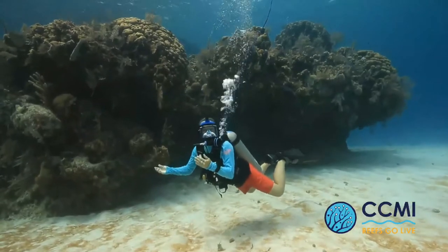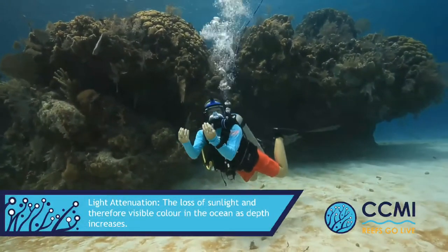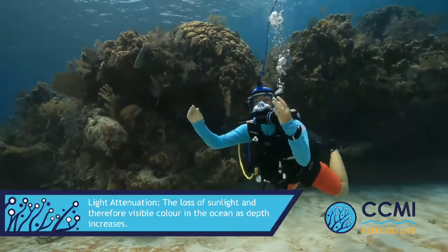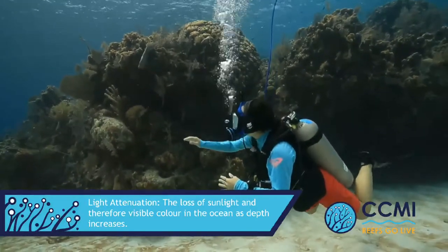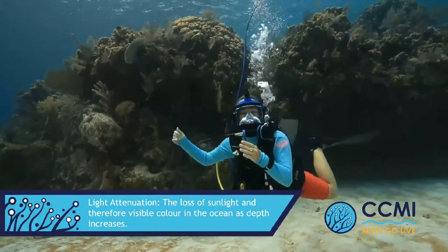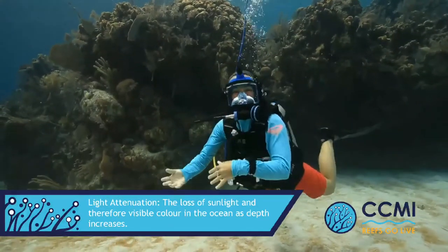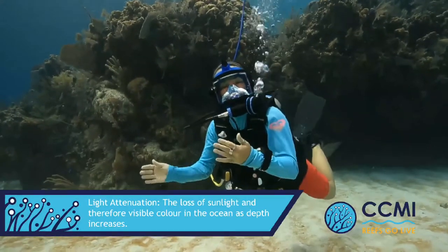And light attenuation is what happens when the sunlight comes through the water, and when it reaches the top of the water, it really illuminates the top of the coral reef that you see here. So you may see some reds and purples and blues, lots of different colors. But as that light comes through the water column and reaches the bottom of the coral reef, you start to lose some of that light due to absorption in the water.